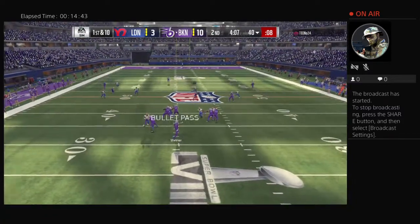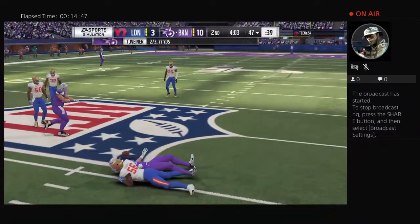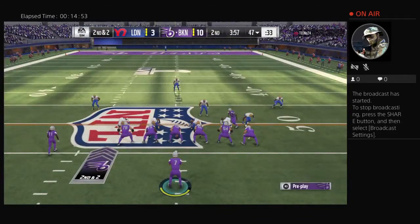They'll try and start this drive in the air. And that's complete to Jesse James. And he'll go down right around the 47 this time. The dump off good for 8 there on 1st down.